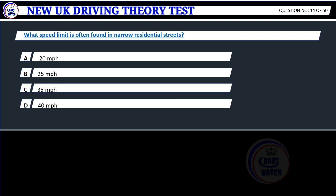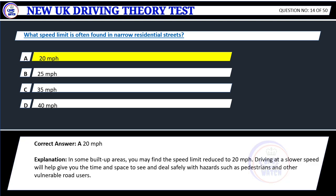14. What speed limit is often found in narrow residential streets? A. 20 miles per hour. B. 25 miles per hour. C. 35 miles per hour. D. 40 miles per hour. Correct answer, A. 20 miles per hour.